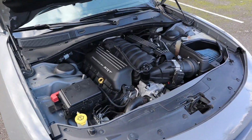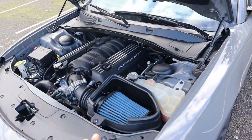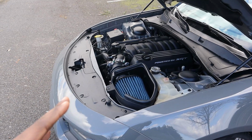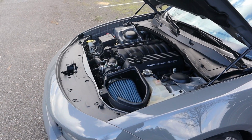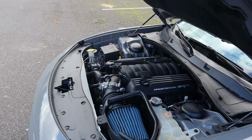So I would not recommend you getting a 6.4 if you plan on doing power adders to it. Only because of money too. And like I said, you've got to basically take the engine apart and redo it. So I don't really think it's worth it.